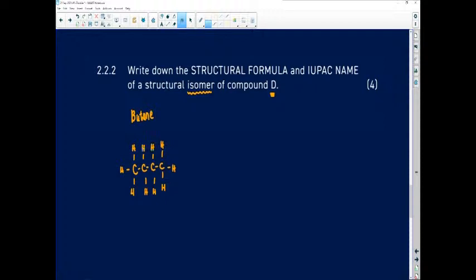Now I must look for an isomer. I'm going to show you how I'm going to do this one. I'm going to move this C and put it in the middle. So I'm going to say 1, 2, 3, and put it there as a side chain. And there's that C with all its hydrogens. And remember, don't forget your hydrogens. Some of you just draw the lines.